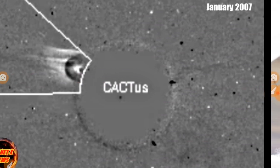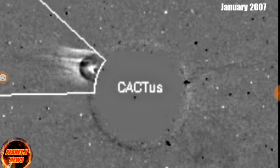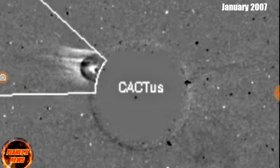Now, this was taken back in 2007. I get a lot of questions. How long has this thing been here? Has it been here before? What's going on with this, right? Well, this right here gives you some perspective that it's been here at least since 2007, according to this picture on Cactus. Or this capture, I'm just going to call it that. It's actually coming from a tool.